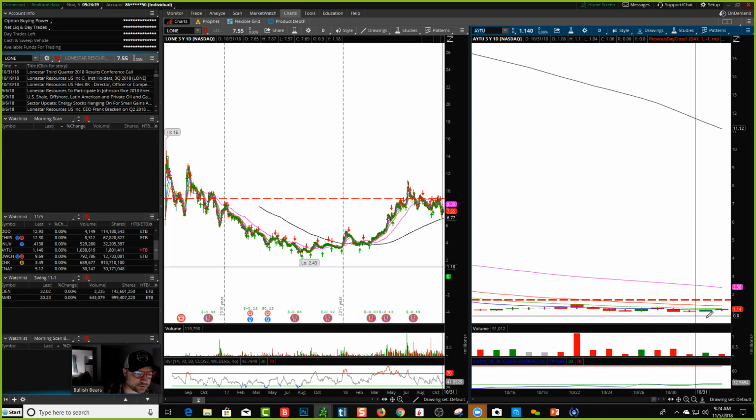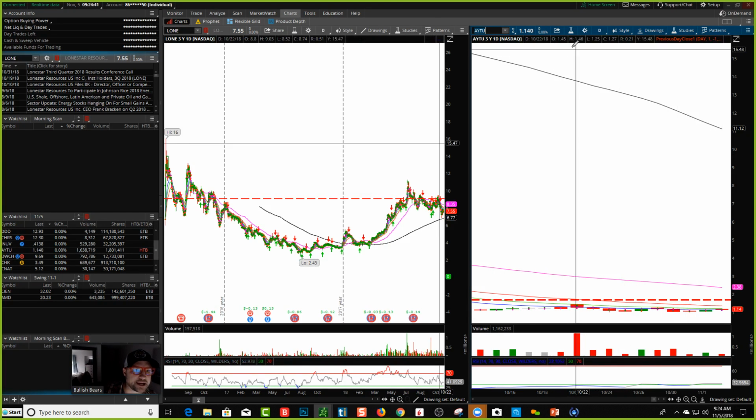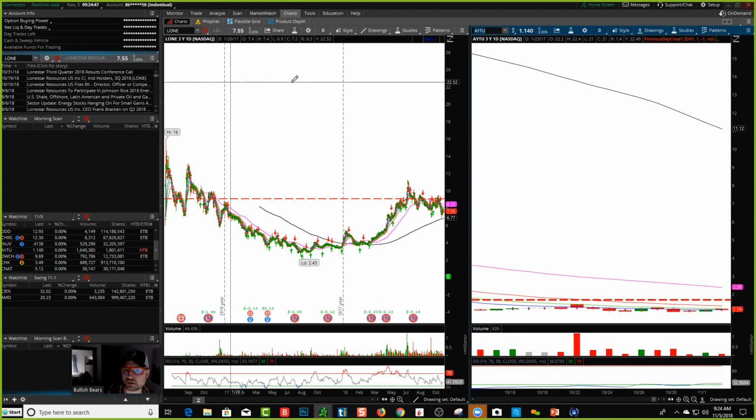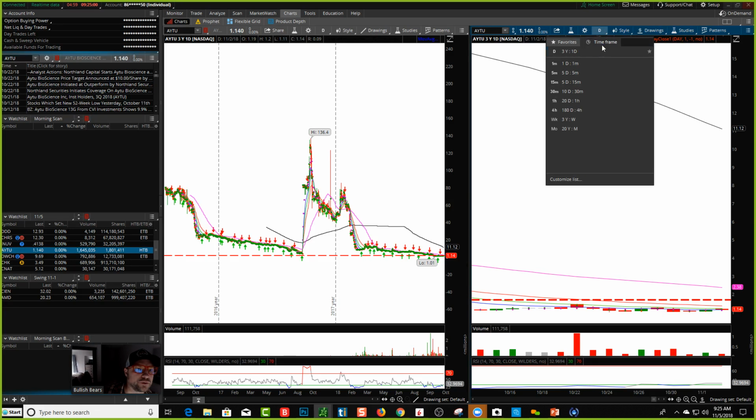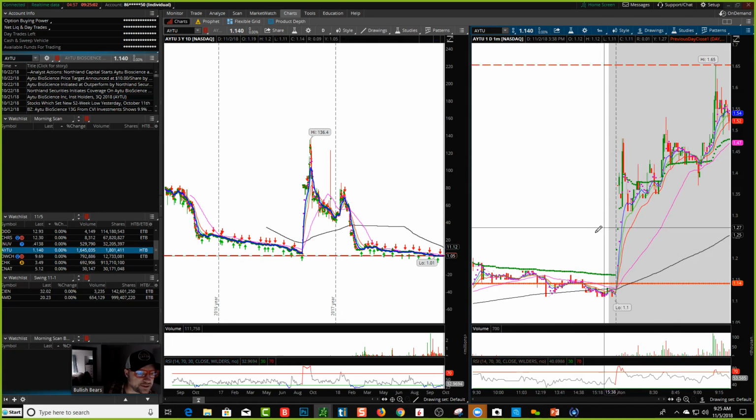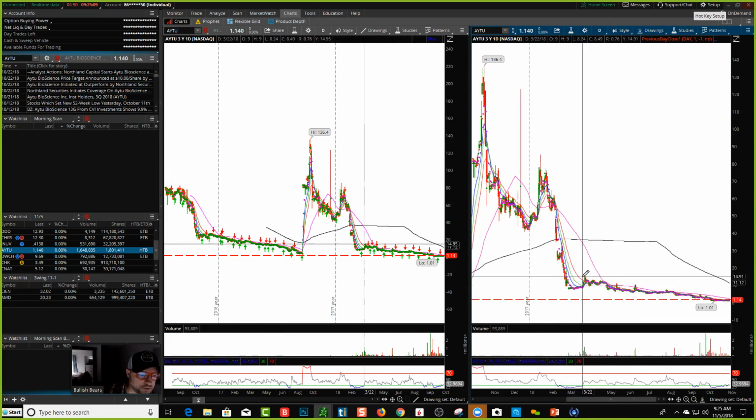So again, lots of overhead resistance on the daily. Been trading flat. It is getting a pop. I don't know if there's any news on it though. Oh wait, let me see. AYTU. Not any recent news. So this might be more of a technical move. Let's take a look at the 1 minute. So it's, again, a little bit choppy at the moment. But let's see in the daily.